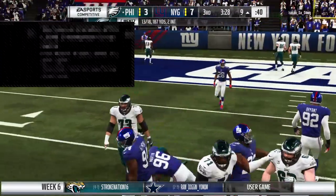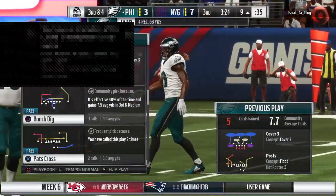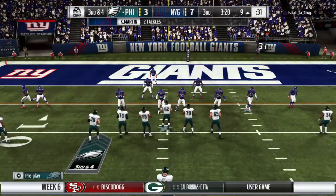They dump off underneath to Ajayi. And now they're inside the 10 as he's brought down at the 9. 5 yards on the pickup, and they're going to have a 3rd down.